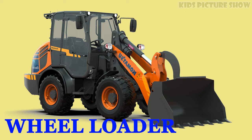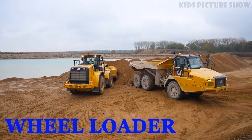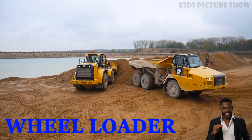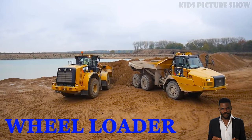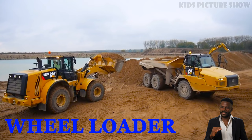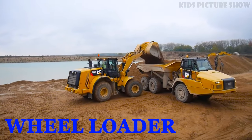Wheel loader. A wheel loader is a type of heavy equipment used in construction and manufacturing to move or load materials such as soil, rock, sand, demolition debris, etc., into or onto another type of machine.